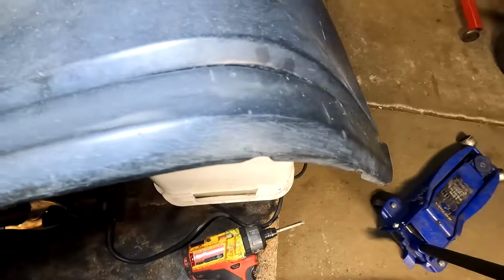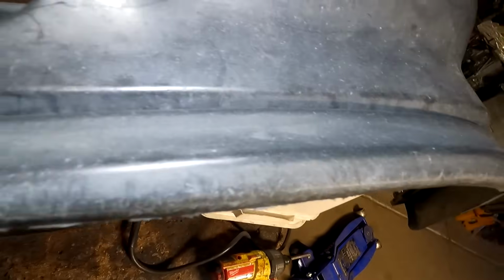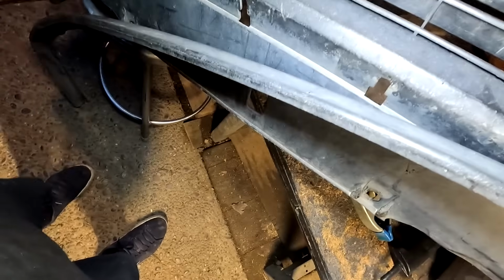Okay, so we got this corner formed up and we got like 4 tappers down here. So now I'm gonna go ahead and do the opposite side and then we'll chop it. Might have to chop it just so it's not so hard to bend because it's obviously fixed on one side, right?